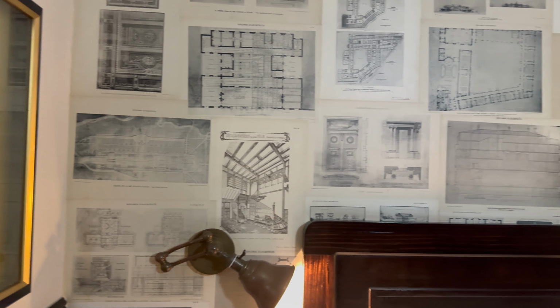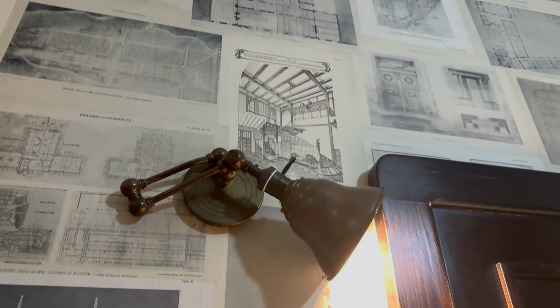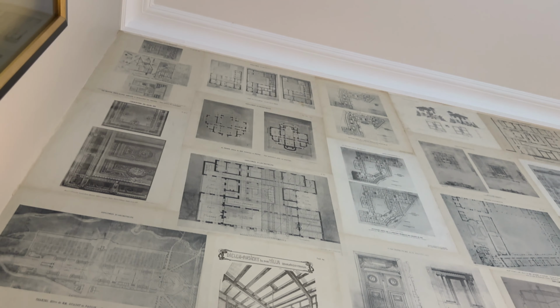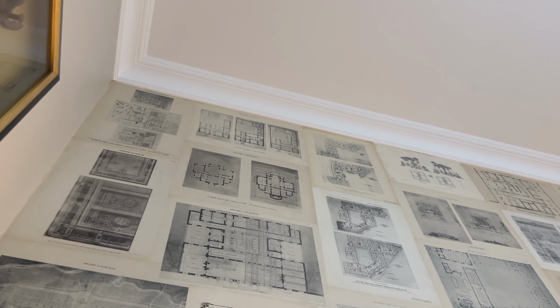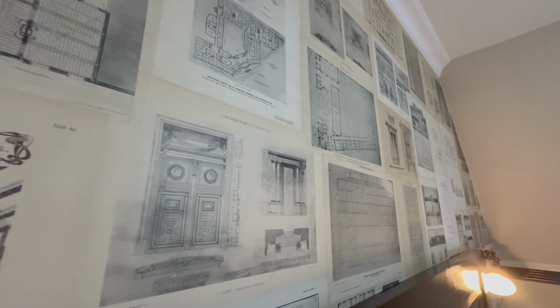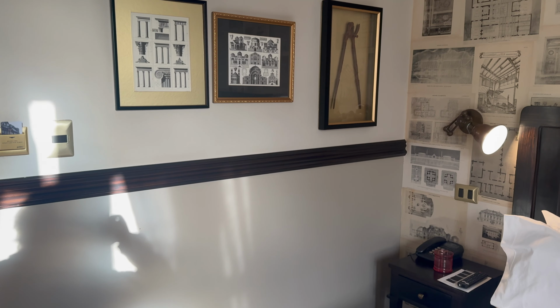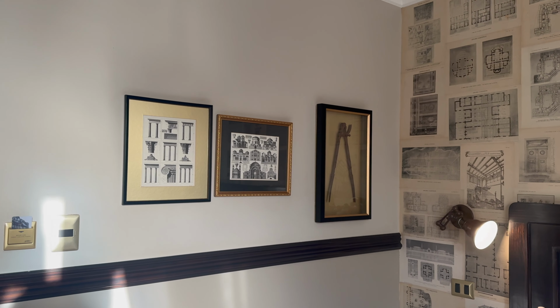The space was cozy, with many details themed to the world of architecture. The walls featured these wallpapers with sections and the floor plans of various buildings. It definitely immerses you into this environment. But that's not all. At the wall we have a compass, a very vintage one. You also find these portraits depicting classical proportions.